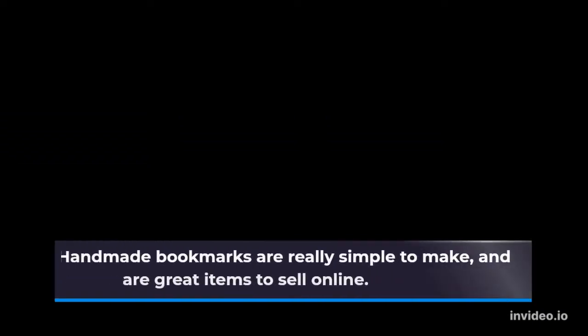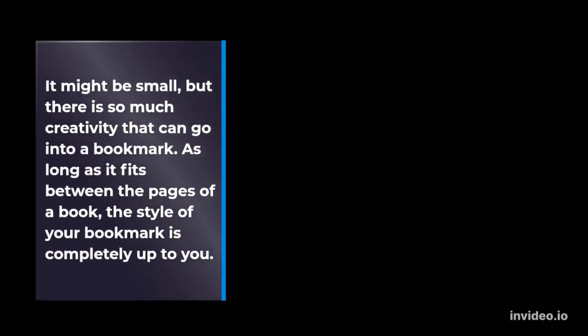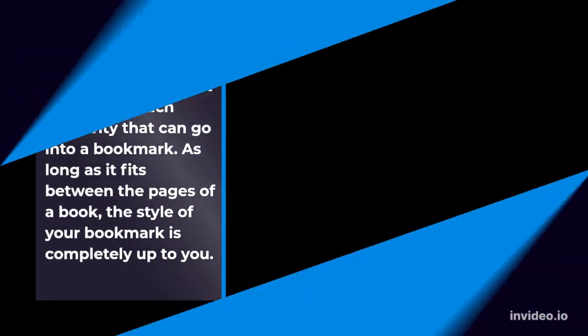Bookmarks. Handmade bookmarks are really simple to make, and are great items to sell online. It might be small, but there is so much creativity that can go into a bookmark. As long as it fits between the pages of a book, the style of your bookmark is completely up to you.